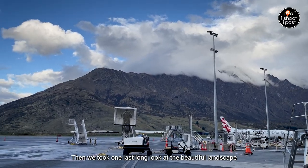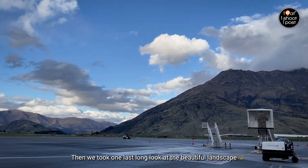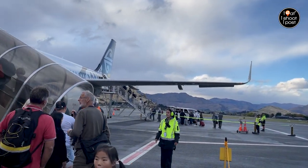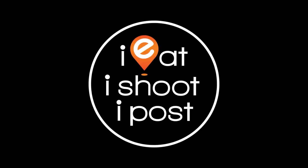Then we took one last long look at the beautiful landscape here at Queenstown International Airport before boarding our flight home. Happy eating and safe travels.